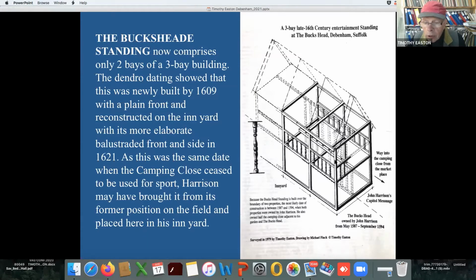So Harrison owned this particular building, and I think he simply lifted it off the field and he's rebuilt the front of it for the inn yard, and he's placed it exactly on the line of his two properties. So it was subdivided in the middle. And so you've got these fancy turned columns, which we'll see in a little while. And the third bay still was in existence in 1650. I've got a plan of it. But unfortunately, presumably the staircase came up there. It probably wasn't any longer, that was its size.